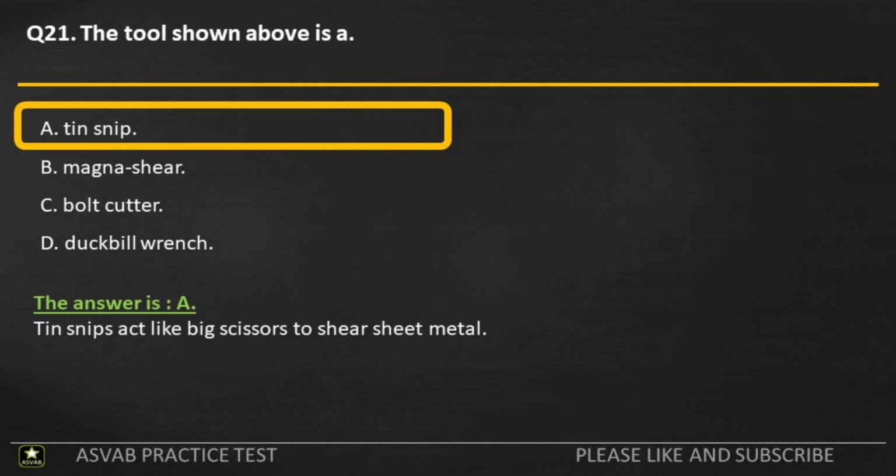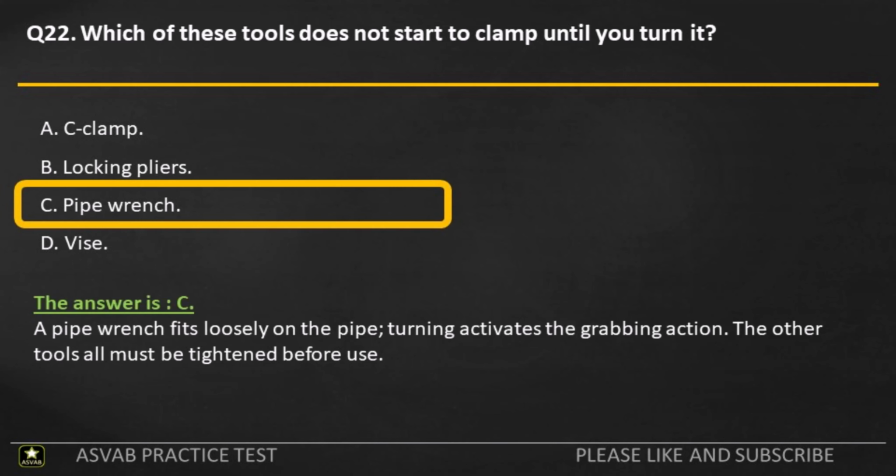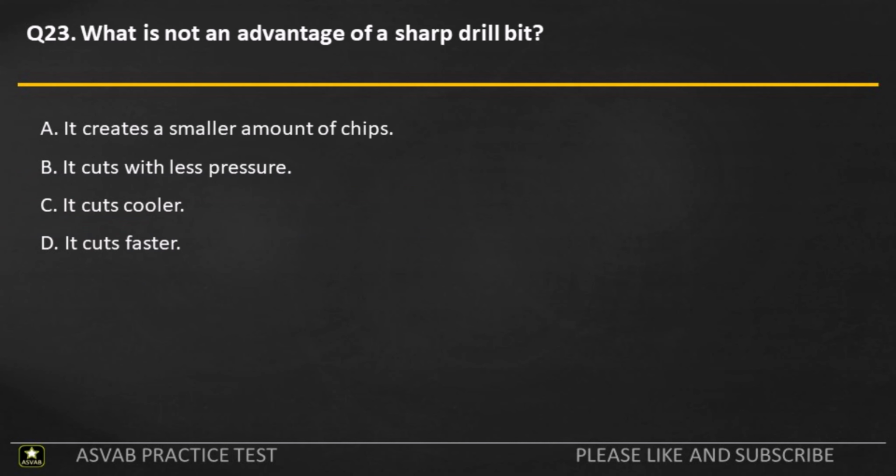Q22. Which of these tools does not start to clamp until you turn it? A. C-clamp, B. Locking pliers, C. Pipe wrench, D. Vise. The answer is C. A pipe wrench fits loosely on the pipe, turning activates the grabbing action. The other tools all must be tightened before use.